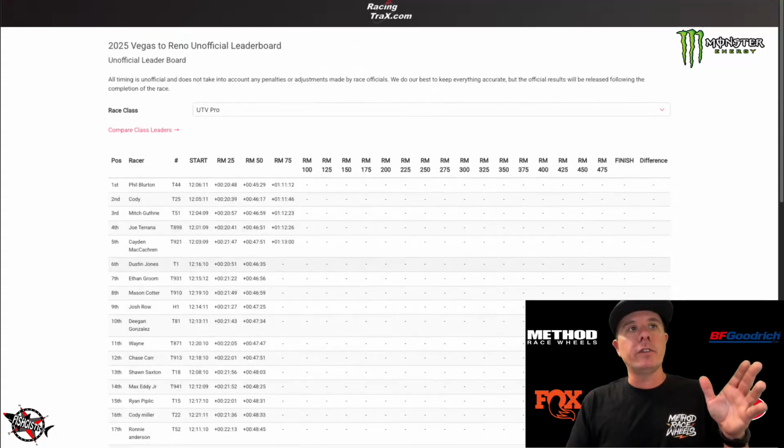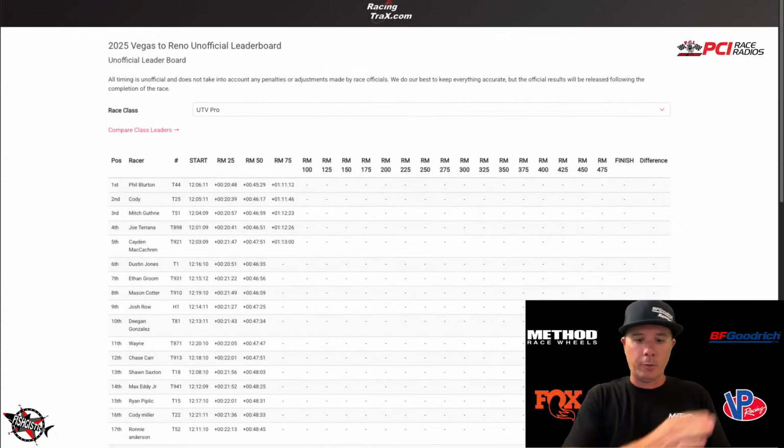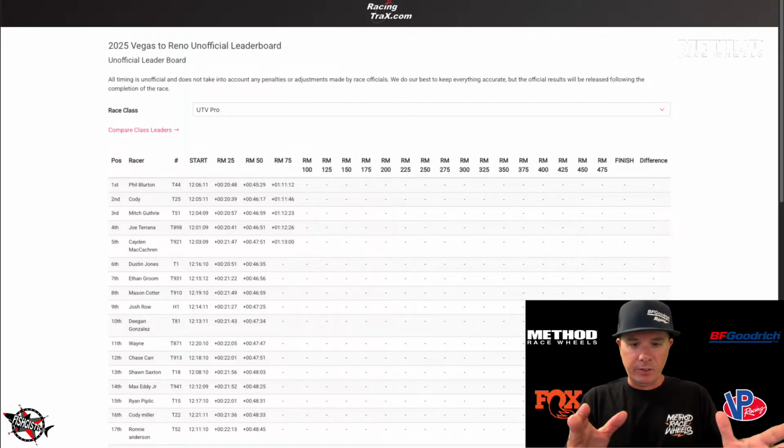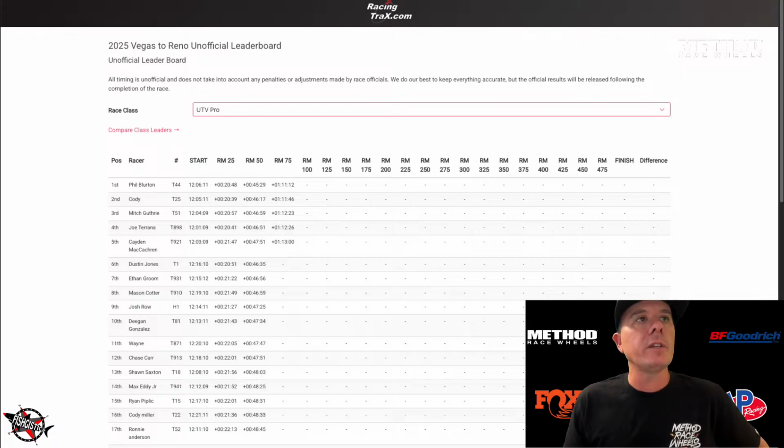They also have the tabled timeline, which I like here, just to be able to see who is leading at different mile marks. It's kind of cool, and it's easy to see it on one screen here. It's just big with the table. So that's what I was using for my timing here.